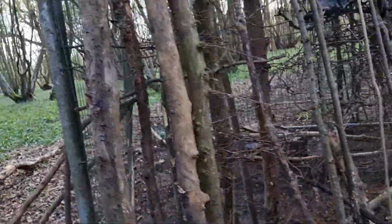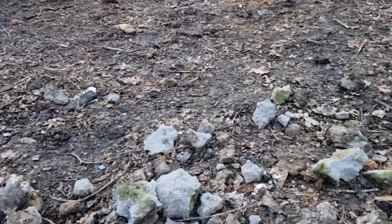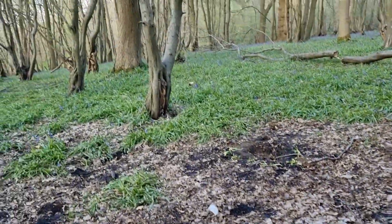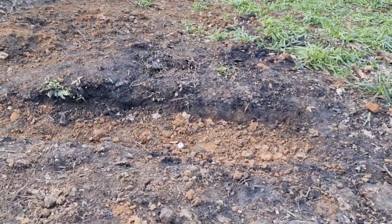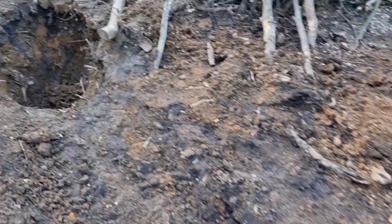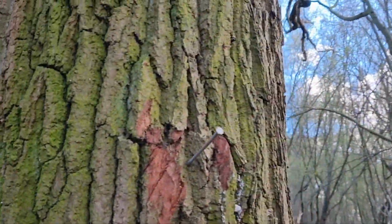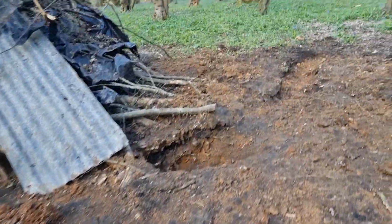Rubbish everywhere. This ground is now completely destroyed. Literally, that was a concrete breeze block that's now been smashed to smithereens. There's bags, there's rubbish. There is rubbish everywhere. There's holes dug in the ground. This, I don't know what this is all about. Big long line cut there all the way through the bluebells that would have once surrounded this beautiful oak tree. There's now nails hammered into it. There's a screwdriver stuck into it. This ground is completely destroyed. I don't know what that's all about.